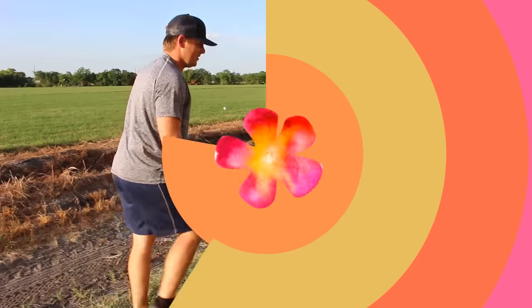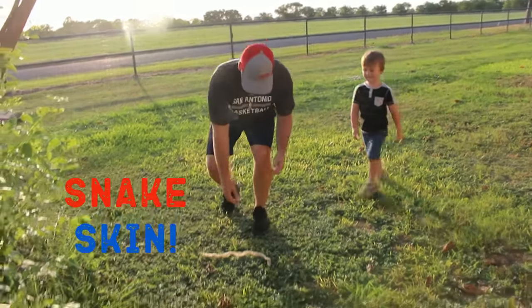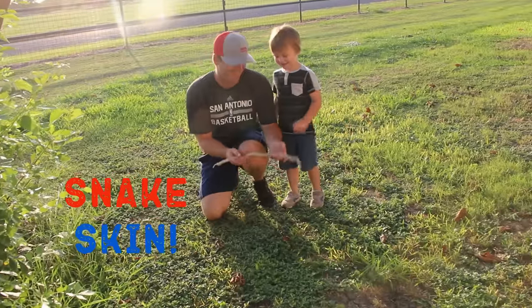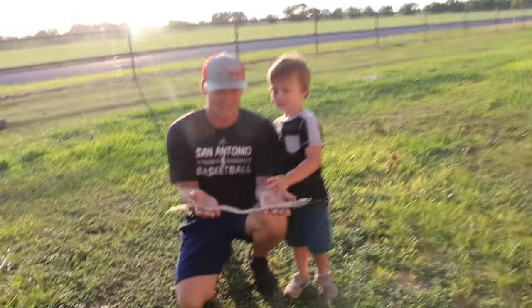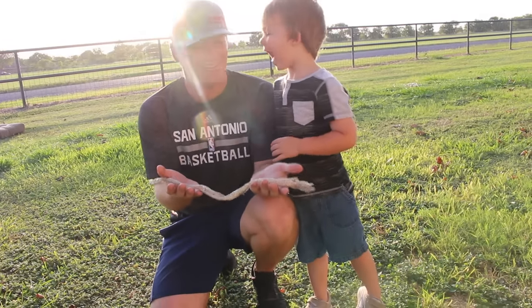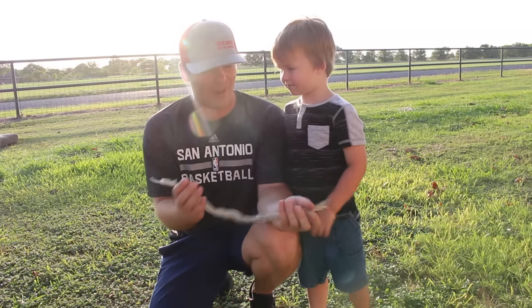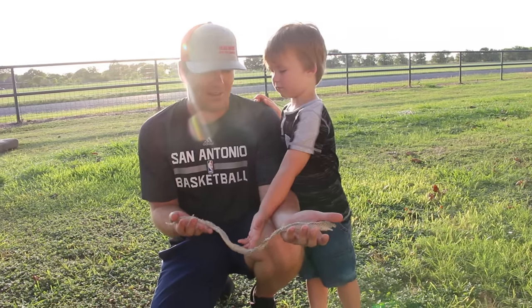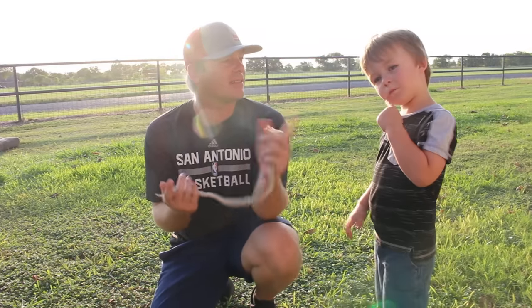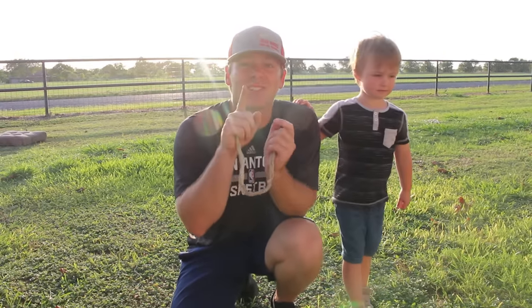Let's go. Whoa, Hudson, look, it's a snake skin. Wow, look at this. So this is what happens when a snake loses his skin, right? He sheds out of it. So awesome. Wow, I bet he was a big snake. What kind of snake do you think he was? Rattlesnake?